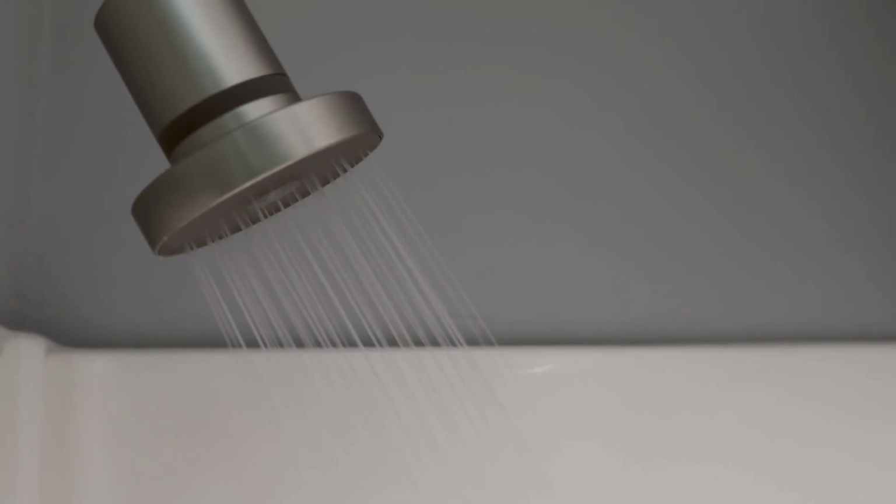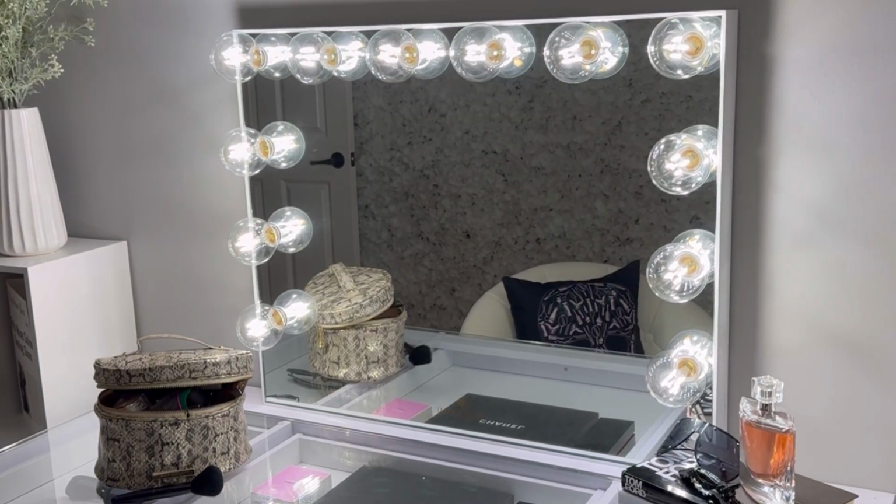I don't know about you guys, but there's nothing I love more than a morning shower, and then I just jump right into my morning routine. Once I do my skincare routine, it's time for my makeup, and I am so proud of my little vanity that I have set up. I used to hate doing my makeup in the morning, and now it gets me really excited.